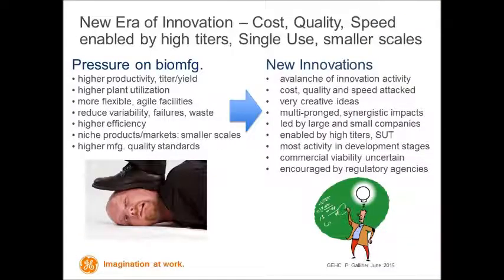What we're seeing is that this is really an exciting time of innovation, and I like to call it the new era of innovation in cost, quality, and speed, because the stage has really been set for the opportunity in the fact that we have higher titers today, we have single-use technology, and in a lot of our new facilities, the scales are not so large. So the implications of what we do and the cost and speed to install them are shorter and lower.